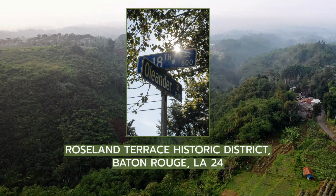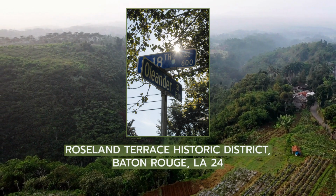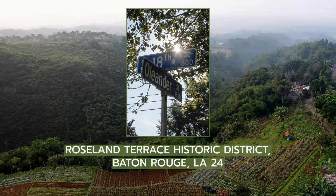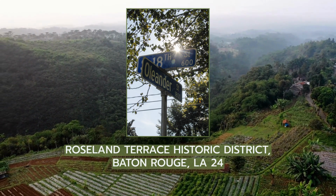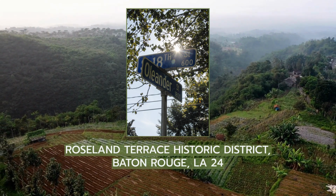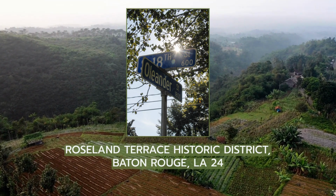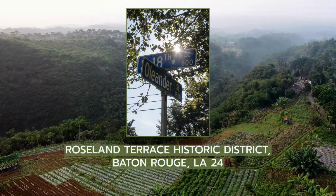Roseland Terrace Historic District, Baton Rouge, LA. Ochre house designed with the German half-timber style in mind. Roseland Terrace Historic District, Baton Rouge, LA. Ochre lonely red chair decorated with Mardi Gras beads sits on a porch. Roseland Terrace Historic District, Baton Rouge, LA. Ochre small yellow house with a white picket fence. Riley Reed's house on Park Avenue.